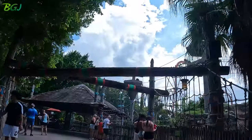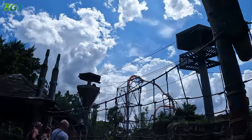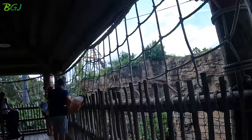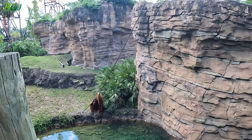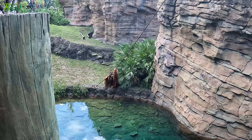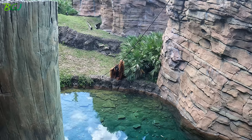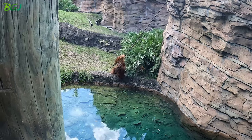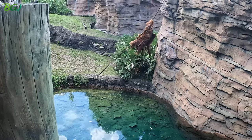See our orangutans up there. Oh, one of them's up there. And we got this one down here. Hey, Willie. Where they gonna go climb? Look at that dreadlocks. Go, Willie, go.